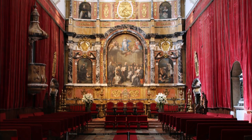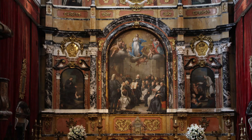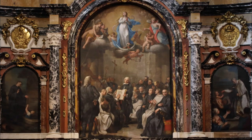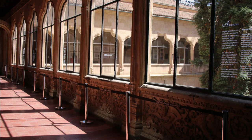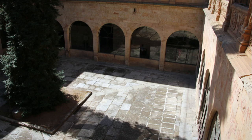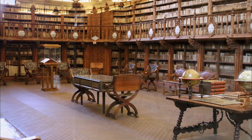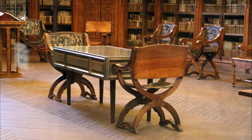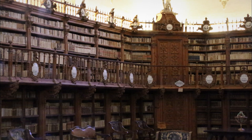Naturally, the university has its own chapel in the purest Baroque style. The colonnade, which opens onto a small garden, is a place that is conducive to concentration. On the first floor, the old library of the university is simply stunning. Open since 1465, it was the first university library in the world. It holds more than 150,000 priceless books and documents.